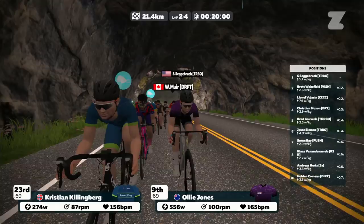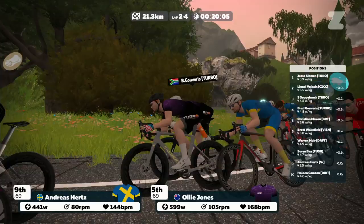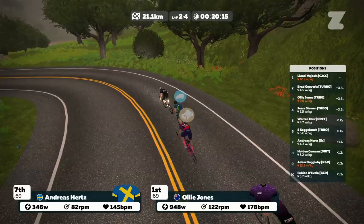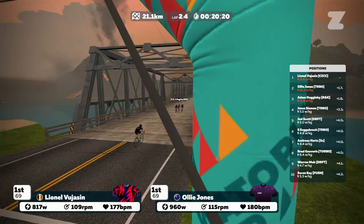You see those aero power-ups just being lit up. This is the time to go. Burrito being used as well. Perfect timing. Ollie Jones going for it again, it looks like, with Duggleby, who finished third or fourth in that first one as well. And here we go, coming up to the second sprint of the day. We've got three riders getting away and crossing that line there. Looked like Duggleby was in there. Let's just get confirmation of that.